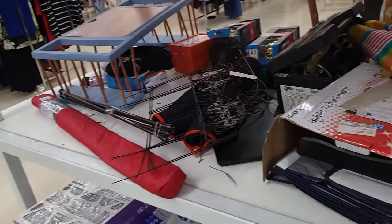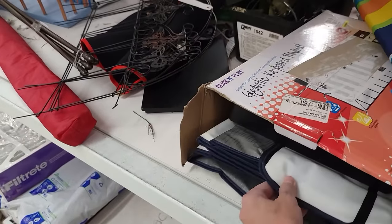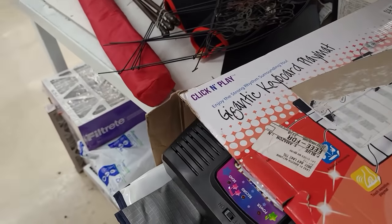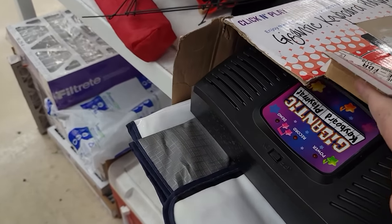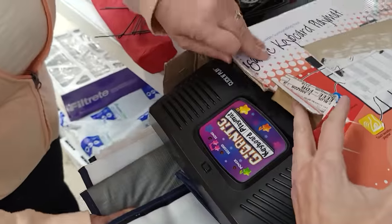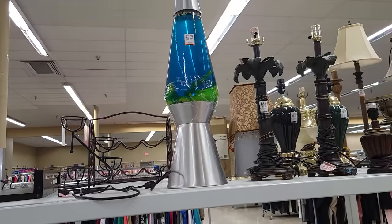Oh, it's one of those gigantic keyboard play mats. I don't know if those are worth some money, but who makes this one? What does it say? Gigantic keyboard play mat. No, I don't want to take it all the way out. Click and play. I was just taking a peek at it.